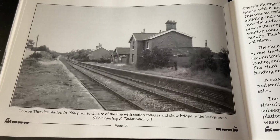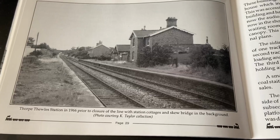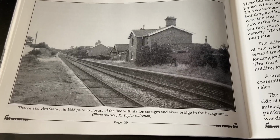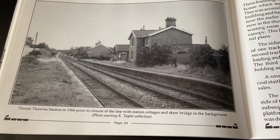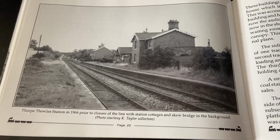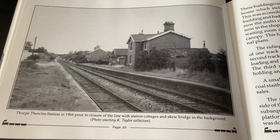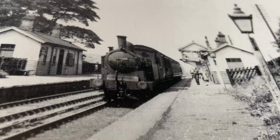So I've just done a bit more reading, and the branch never actually reached Castle Eden despite its name, and the workmen tended to call it the Cuckoo Line. And as a whole, it closed in 1966 with the Beeching Cuts, with its last remaining traffic being the mineral trains. Here's another photograph I rather like in the book.